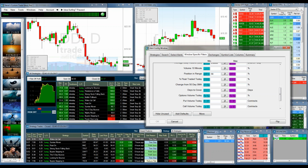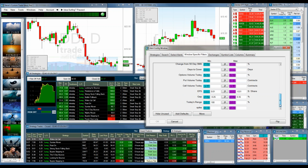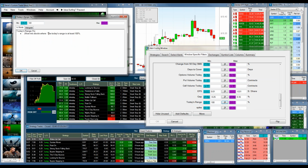So by putting a minimum 90 in the minimum filter here, we're saying only show me stocks where the price is at the upper 10% of its range for the day. Now, speaking of range for the day, we need a very, very large range, and that's what today's range is. So if I click this button right here, it's basically telling us that today's range is at least 100% of normal. So what does that mean?